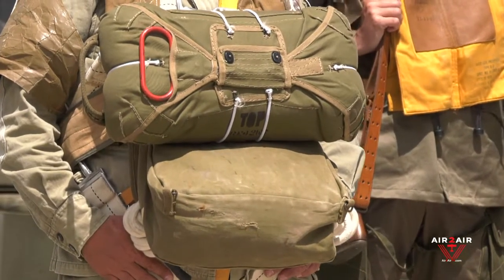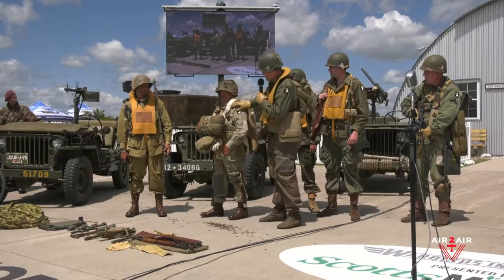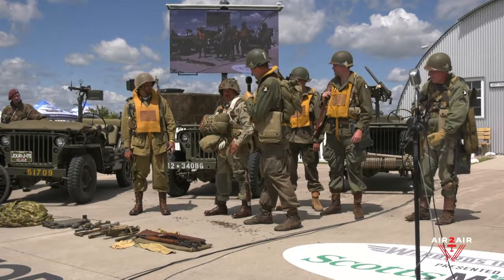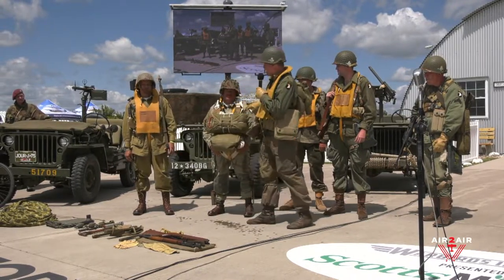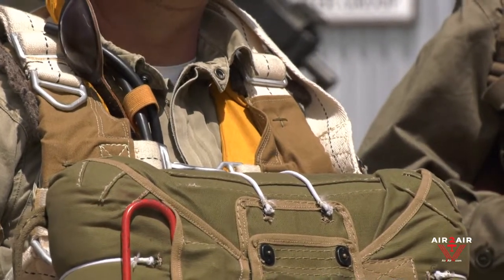In terms of his personal equipment, you can see a number of unique items here. He's carrying a compass. You've got a sidearm buried under here somewhere. What else do we have? You see a little flash of yellow here. He is, in fact, wearing his B4 life preserver underneath all that. It is layers upon layers.